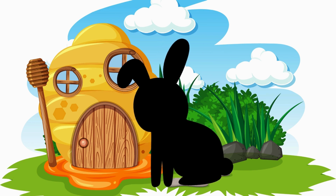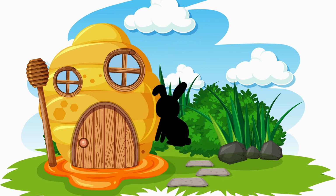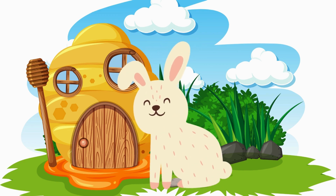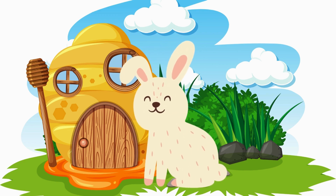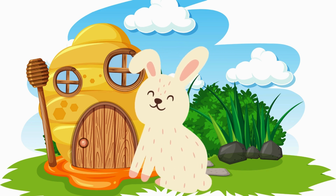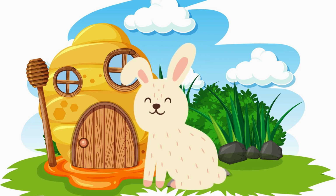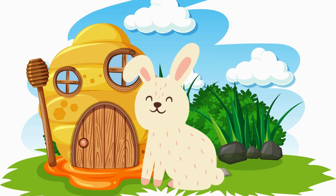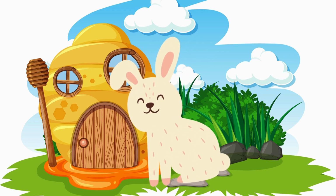What farm animal is it? It is a rabbit. Rabbits are small mammals known for their long ears and hopping gait. They are kept as pets for their fur and also for rabbit meat in some cultures.